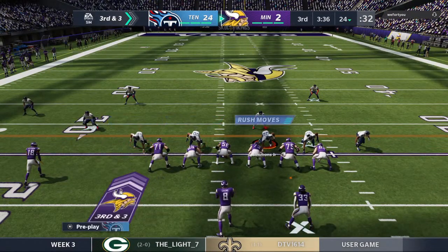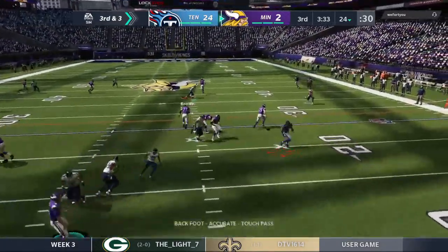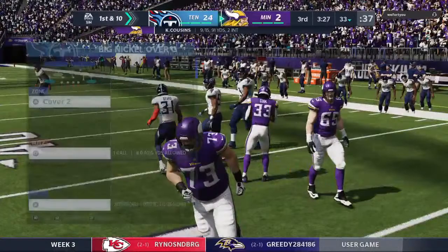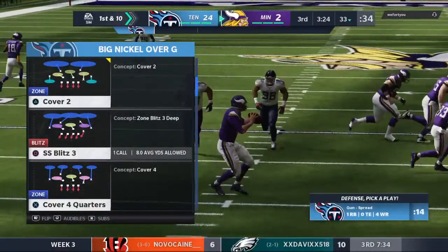This offense in desperate need of a conversion as they come up on 3rd down. Setting up the screen for Cook. And he's able to get it to the 33. Good enough for a 1st down. 8 yards, 1st down as they're able to convert.